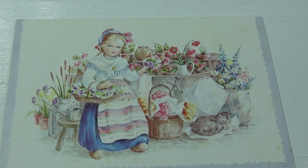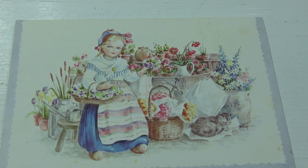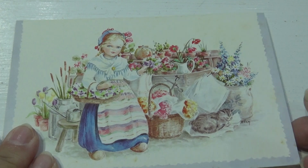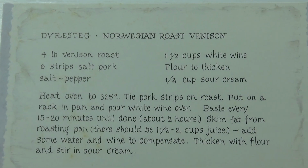We have a very beautiful card. Look how beautiful that picture is. So cute. Little girl with her flowers. Such a beautiful one. And you know what's on the back side? Look at this. A recipe.